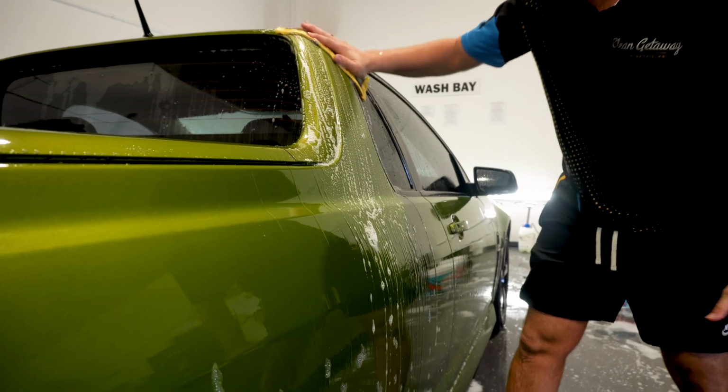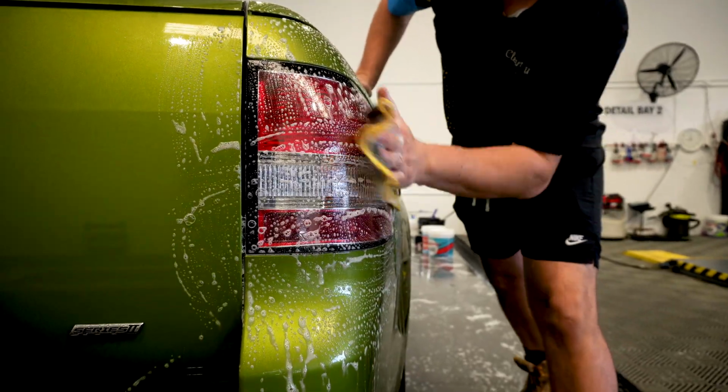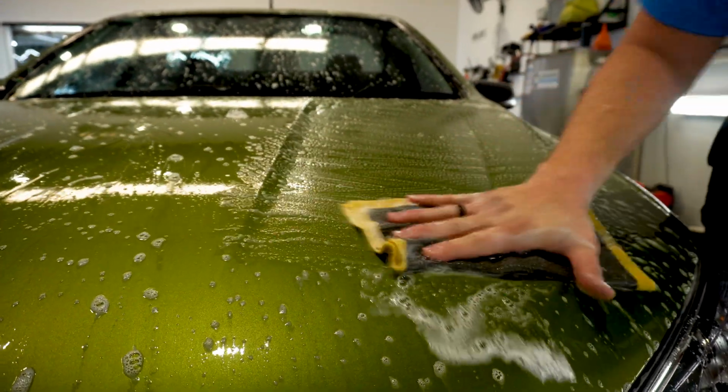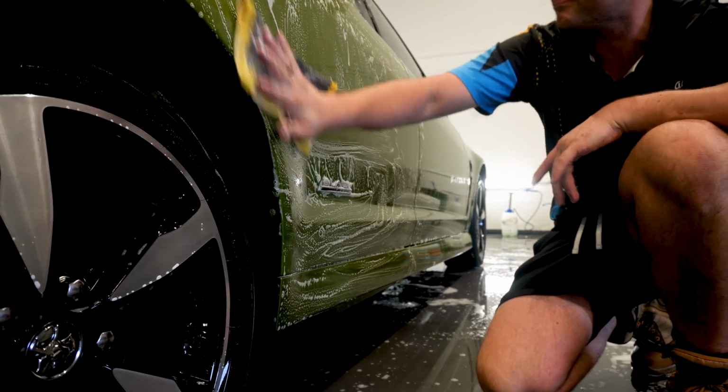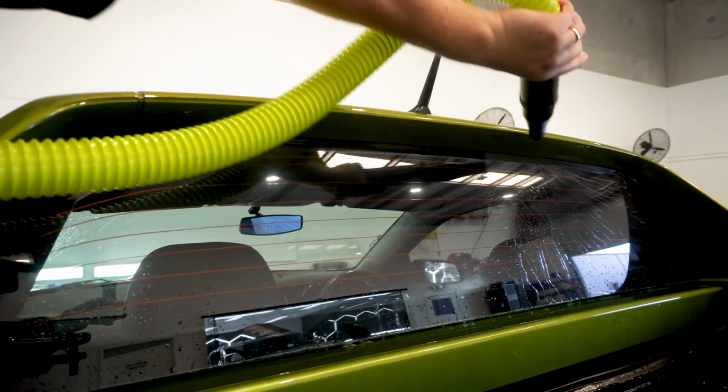The clay towel traps the embedded particles in the towel by transferring them out of the paintwork. You'll be very surprised how contaminated your car will be, even if it's brand new. All the paint and glass is decontaminated and then thoroughly rinsed off. Now it's time to dry your vehicle.